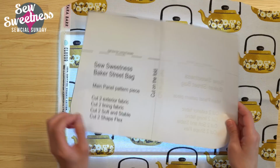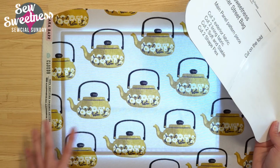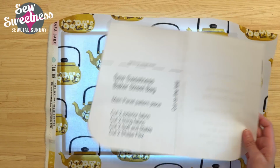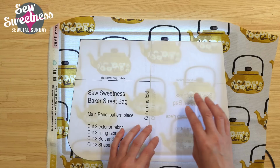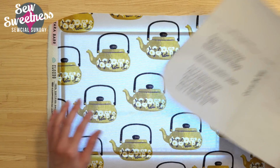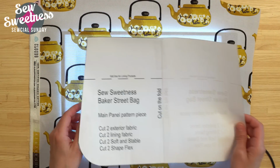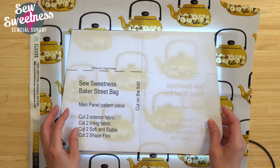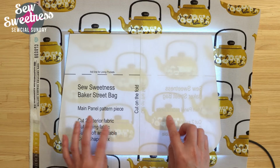So let's see. If I was fussy cutting fabric, I might choose one of these teapots, the center of the teapot, to line the center of my pattern piece on. Something like that, possibly. Also, sometimes it's good not to have something in the center. So maybe I'll have my center line with a teapot on either side like this.